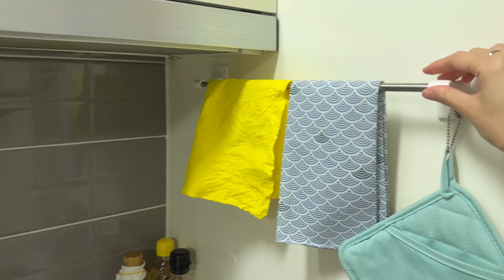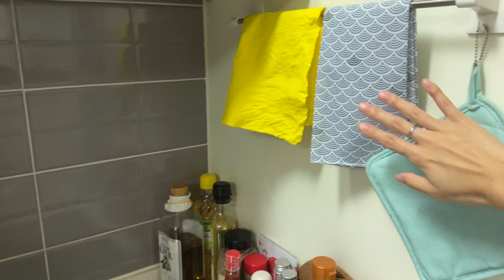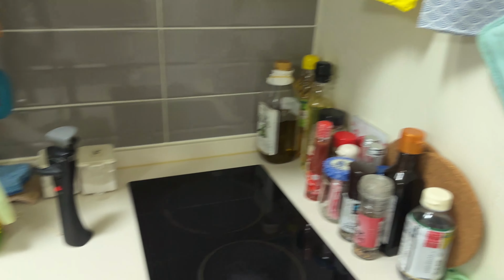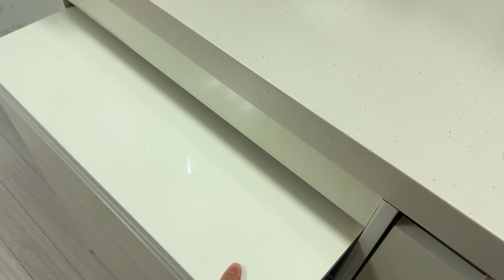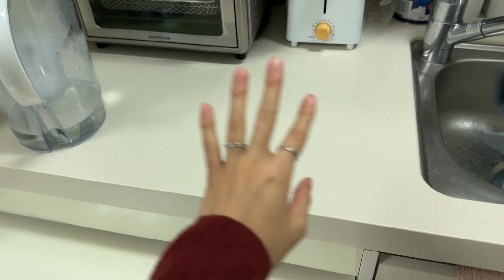And this rack here I put by myself because I had an extra one, so I just use it to hang these little cloths, seasoning. And then over here underneath, this is actually a pull-out table, and I put some extra food in there as well. And sometimes if I'm preparing food and I don't have enough space, I will use this part.